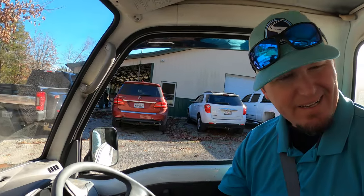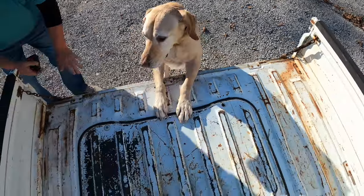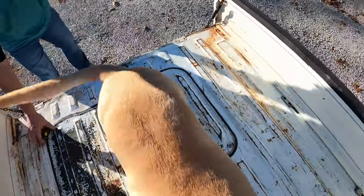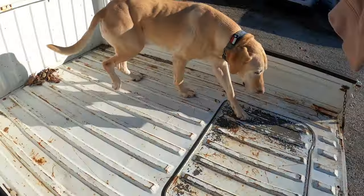You know, there's only one thing left to do. We need to measure it to see if it'll actually fit in the toy hauler. Come on. Come here. Jump up. Come on. Good job, Bubba. Good boy. He needs an assist. Oh, you got it. Buddy, what do you think about your new truck? Nope. Mama got out, I'm out.